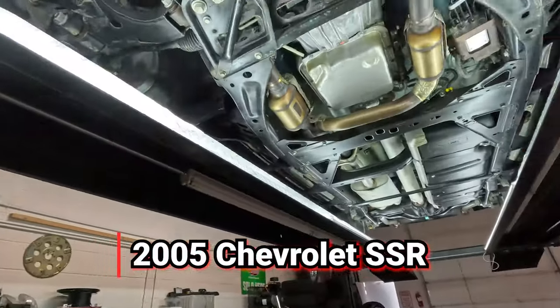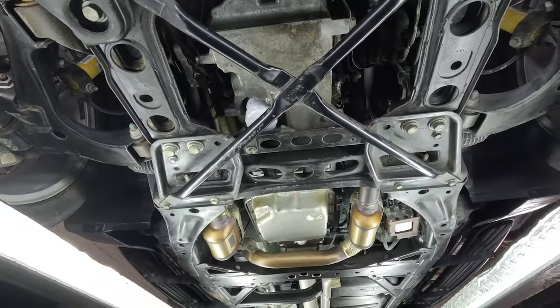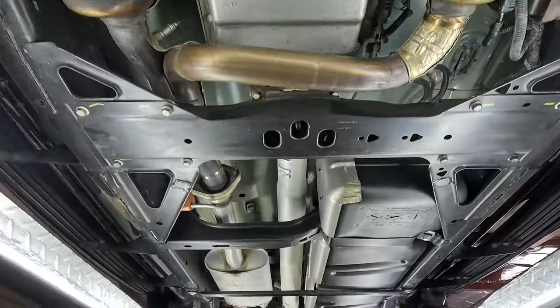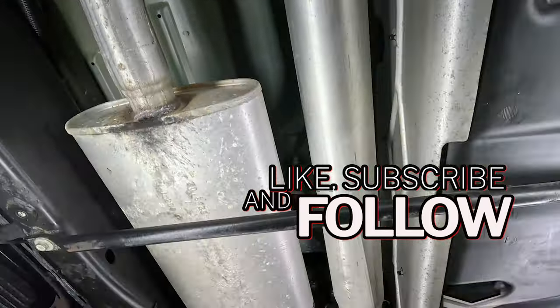Alright guys, we are getting under this Chevrolet SSR. This one does have the 6.0 liter LS2, 4-speed automatic transmission, and this just has right over 6,000 miles. What I really like about it is just overall how clean this thing is.